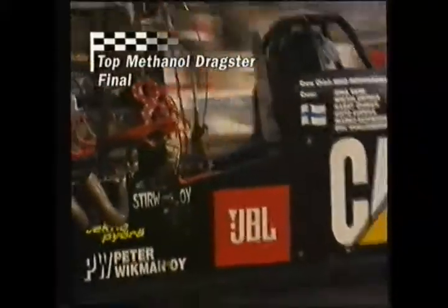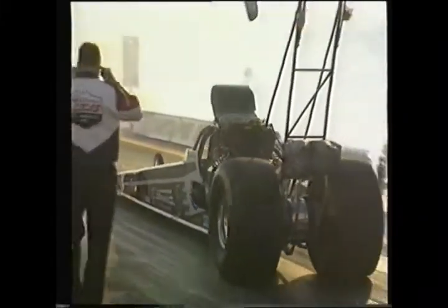We go into our final in Top Methanol Dragster. The championship is already decided. Jarmo Roivis, the champion for 1999. But this is going to be for Dave Wilson's honour. The Nemesis car burning out. And this has to be one of the biggest moments in Dave Wilson's long Top Methanol Dragster career.